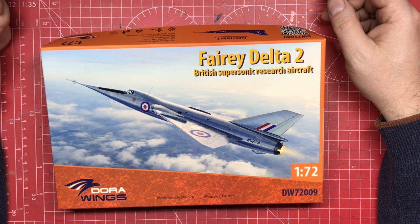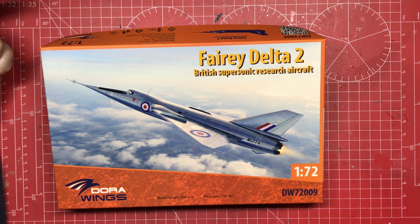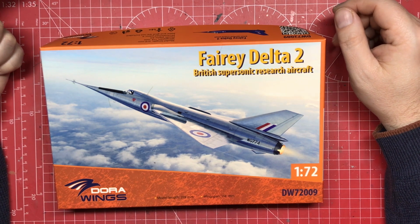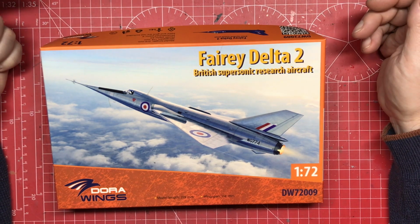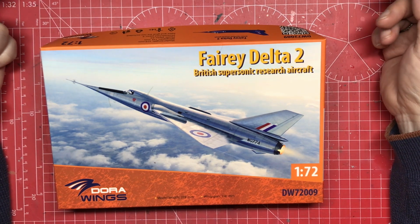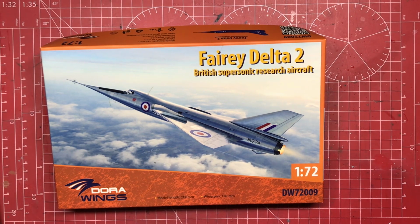So let's start with the instructions. They're clear. They get you from A to B nicely. They give you paint call-outs as you go. Once you've familiarised yourself with the key, you shouldn't have any issues. They're easy to manage, not great big. It's a nice manageable book size. Can't fault them. You've got several different options for paint manufacturer on there, and you've got 4 paint schemes and decals. So can't fault the paint instructions either. Things that I've said needed to be improved by Dora Wings have improved. So that's perfect.